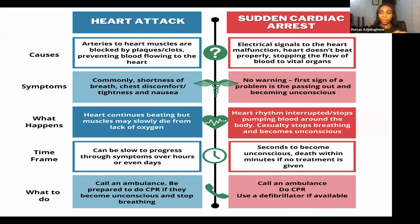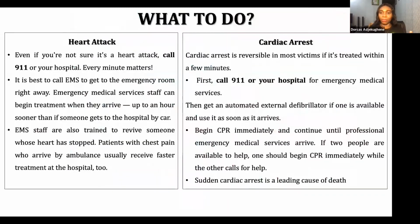Now, what do you need to do? For a heart attack, you need to call an ambulance, okay? Call the emergency service and be prepared to do CPR if they become unconscious or stop breathing, because most times, some people don't stop breathing when they have a heart attack. But people with cardiac arrest stop breathing. So you need to do CPR, cardiopulmonary resuscitation, and use a defibrillator to shock the heart, to restore that electric signal, okay?